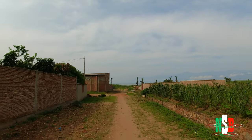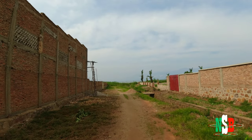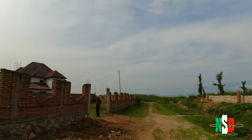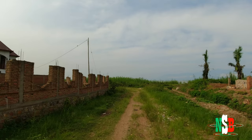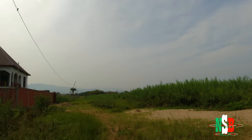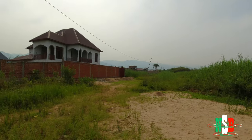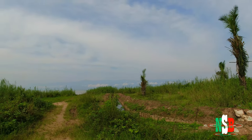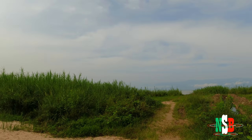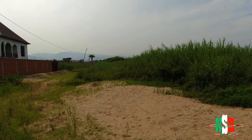Yes, I am definitely at the very edge of Nyabugete. Beyond this point is, I don't know. I don't even think I'm going to be able to get to that side without turning back. But this is the edge. And that's the biggest water drainage system taking water out to the lake. There's music coming from that side over there. Let's go check it out.